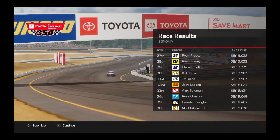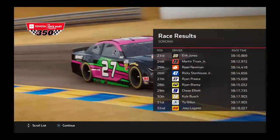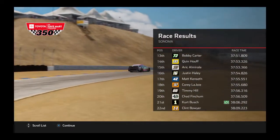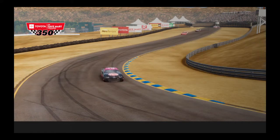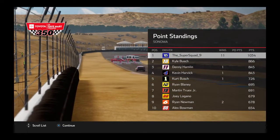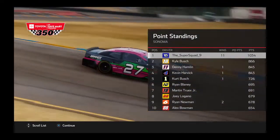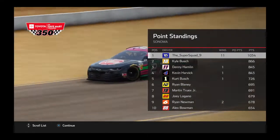Oh no, please don't. Oh, gone. You had one job, buddy. No. Alright, yeah, Gaughan's definitely not making the playoffs. Dang it, why does Truex have to be so consistent? He's up to 7th. Well, there's no way he's missing unless he DNFs Daytona from the start of stage 1.